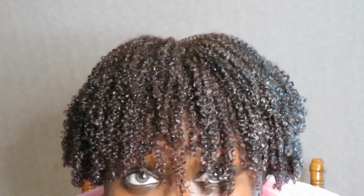So I finished doing my hair. This is what it's looking like. I got a whole lot of curl definition, but I do want to add one thing. When you use this gel, make sure your hair is, I don't want to say soaking wet, but make sure your hair is wet.